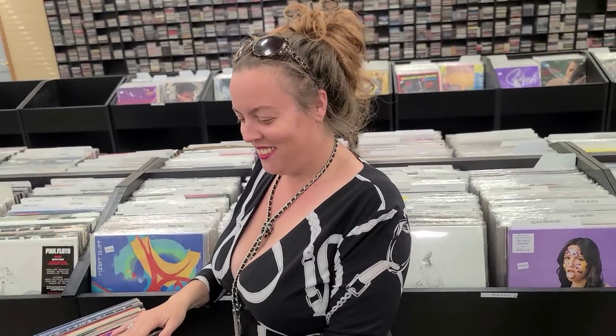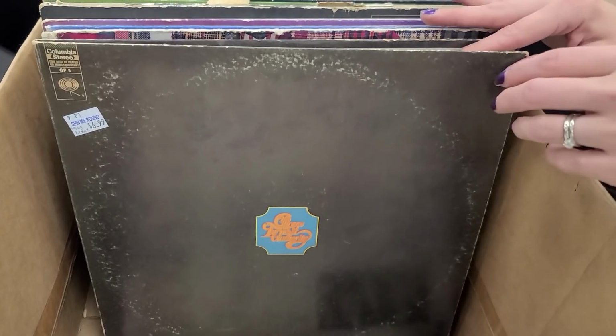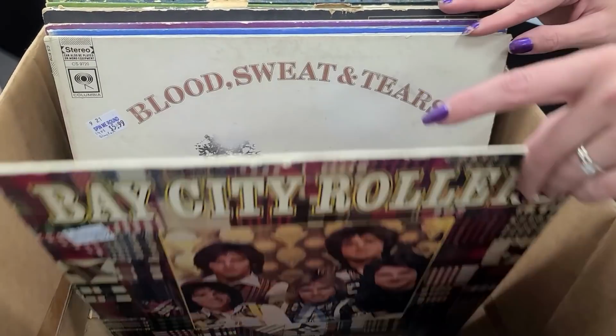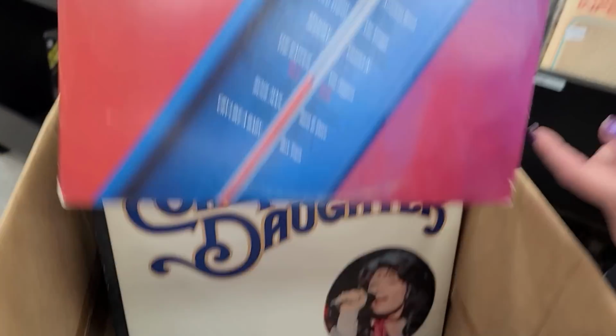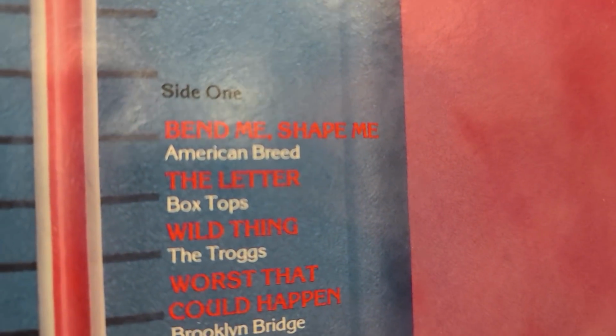Oh, go ahead, hit him. Stroke me. Oh, it's like her favorite song ever. John Mellencamp. You should see when that thing comes on in the car. Chicago. Bay City Rollers. Blood, Sweat, and Tears. John Mayall. Jackson Browne. Rock Fever, original artist. Rock compilation. Okay, I was like, I don't see anybody.